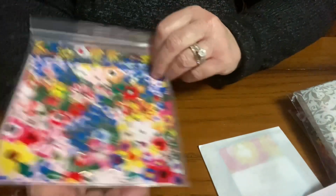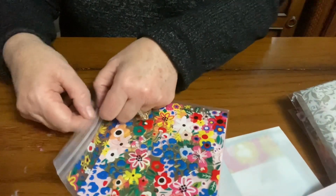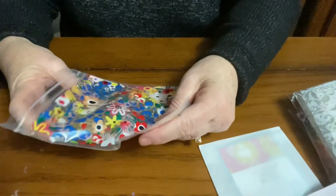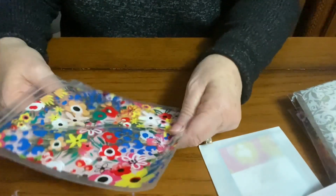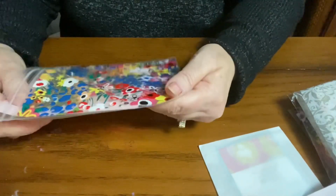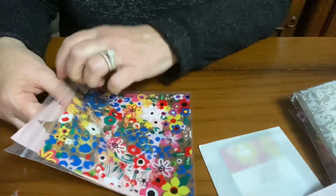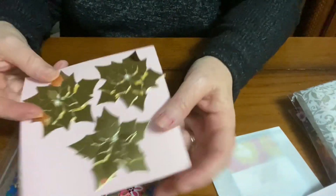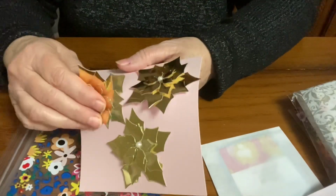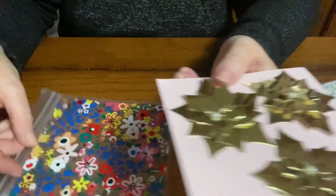Okay, next, I don't know what is in here. I have no clue, but it's a cute bag. Such a cute bag. It's like a Ziploc bag with flowers all over it. Where the heck did you get that, Annie? I can't imagine that you would have painted those. Oh, look, she made me some poinsettias. I love them. Oh my goodness.